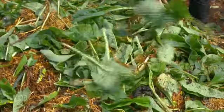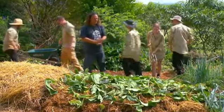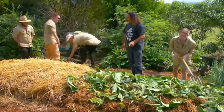There we go. What are we doing here, guys? What layer are we up to here? We're up to the comfrey layer. Comfrey layer. What was underneath the comfrey layer? Moo poo. Moo poo. Yeah.